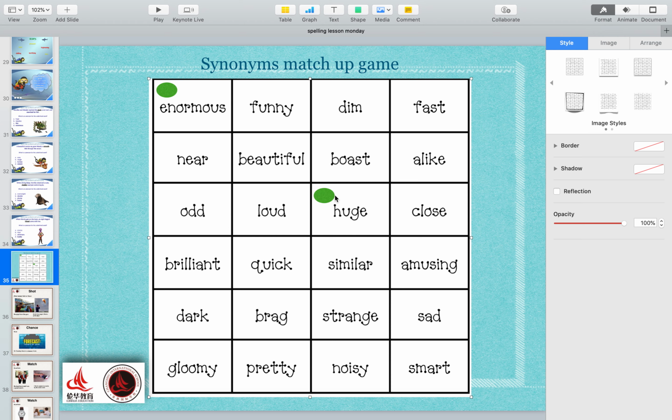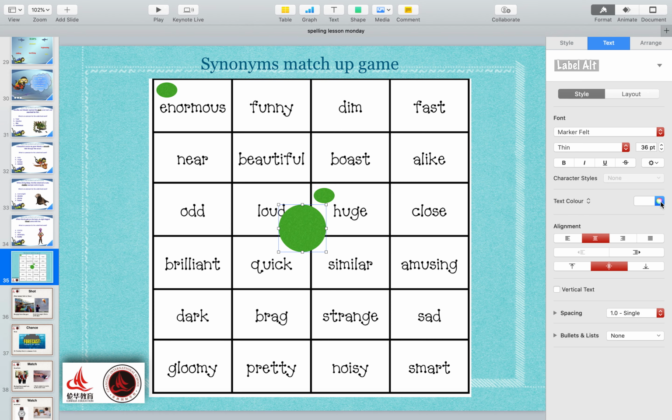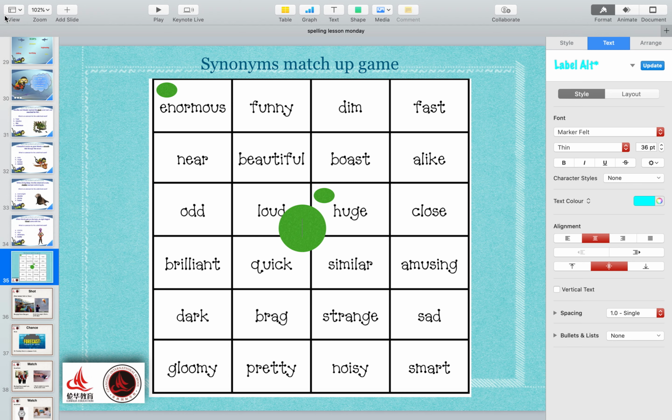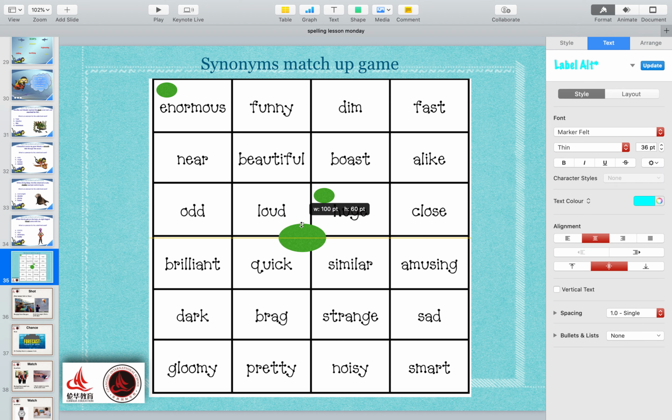All right? Now, hopefully you know some of these words. Okay? Now I'm going to choose another word. Maybe I'll change the color. Or just make it easy. I'll just make it like this. All right, so I'm going to choose funny.